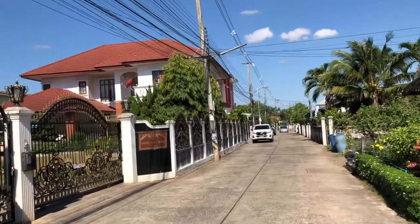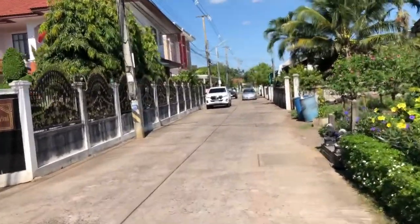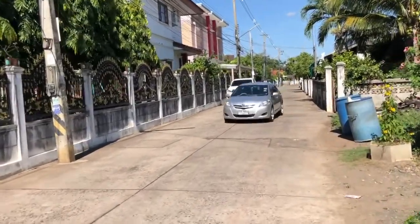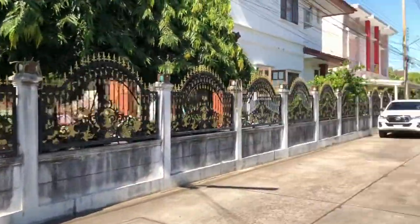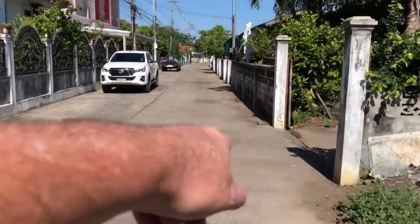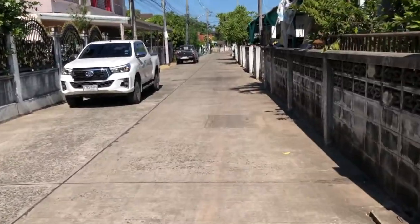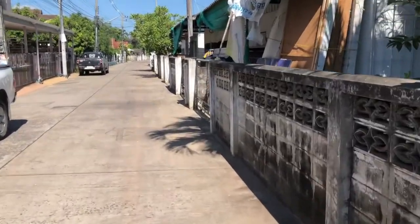Anywho, just thought I'd capture the walk from the one home down to the new home. It's a little shaky because I'm not using my gimbal. It's a very clean street, if you notice, like along the edges, the curbs, everything's nice and clean. People build right to their fences though.